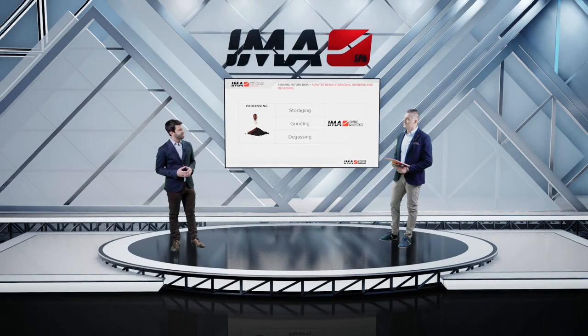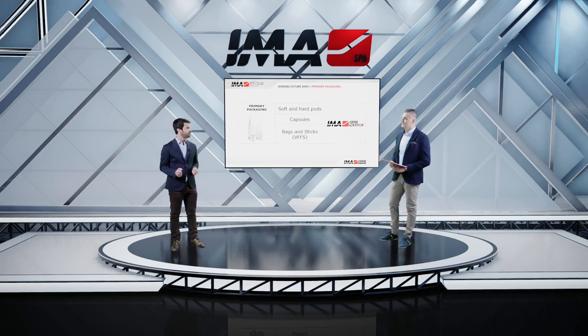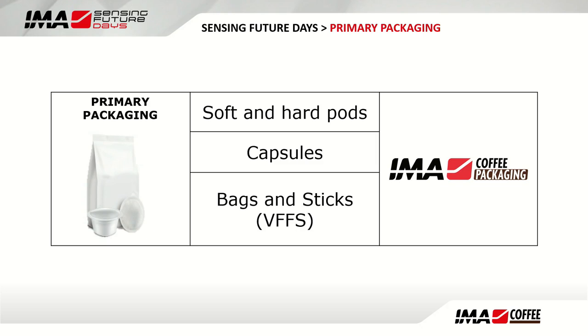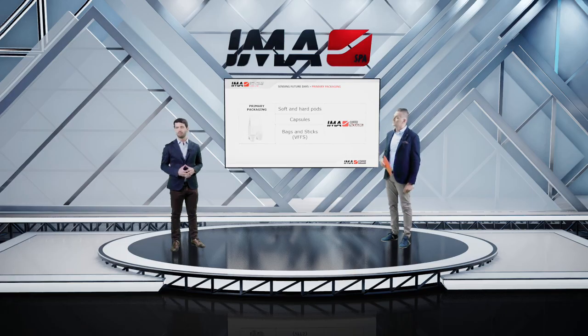After processing, we enter the packaging world, because we have the primary packaging, where we have a deep expertise in capsule and pods filling, with a very wide range of machines. It's not just about machines, but we also have deep know-how about materials, in particular with an eye to the environmental sustainability of the material, which is a major topic we're going to discuss later. And that's not all, because we also have vertical form, fill and seal machines for roasted beans and ground coffee, and stick pack machines.